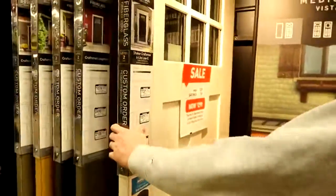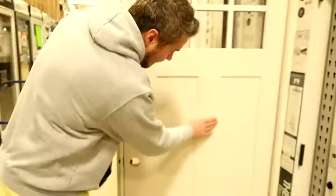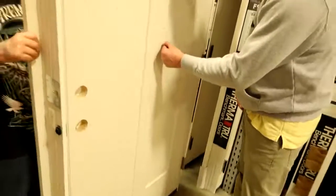Hey, there it is right here. Bang. That's nice. That ain't bad. That's the door that she wants. That's the one she wants. Oh, man. I agree. Beat to pieces. Definitely needs to be cleaned up.